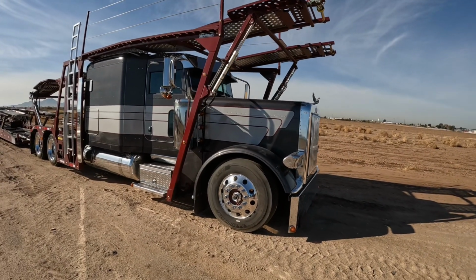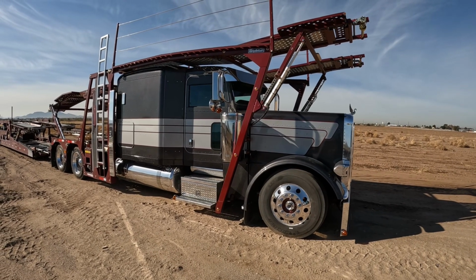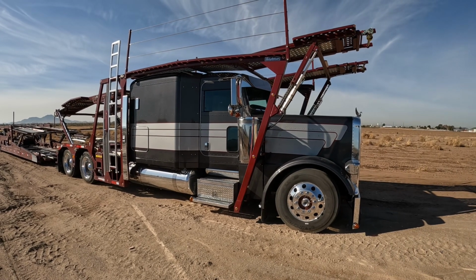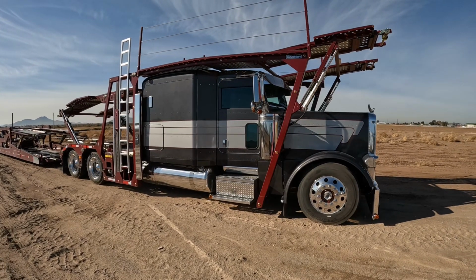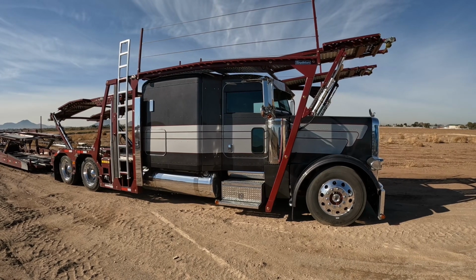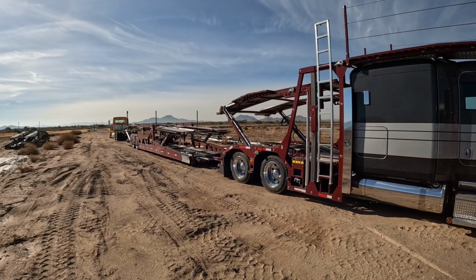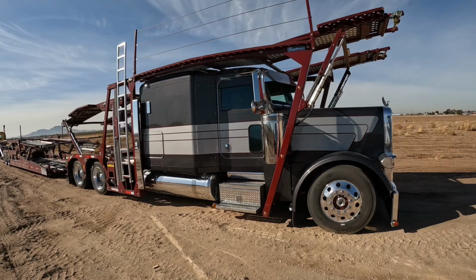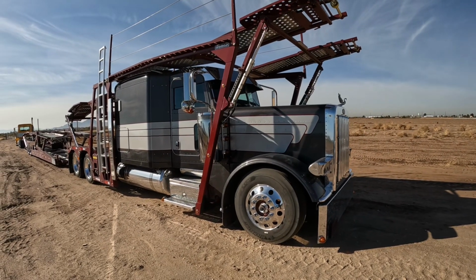So this is a 2024, I believe. Might be a 23. 389. This is a new one for Gila Express, one of our local customers here. This is one of their fleet rides. They like to keep them pretty simple, stay pretty practical, but yet still look good. These trucks run a lot of the Northwest. They're always busy.